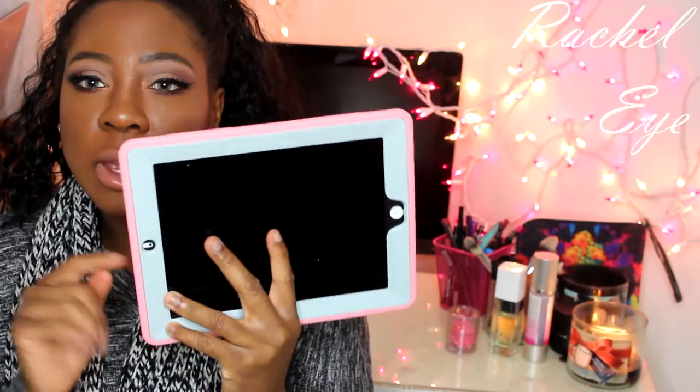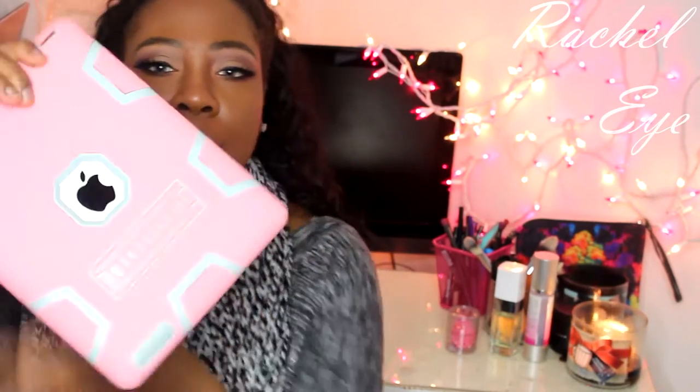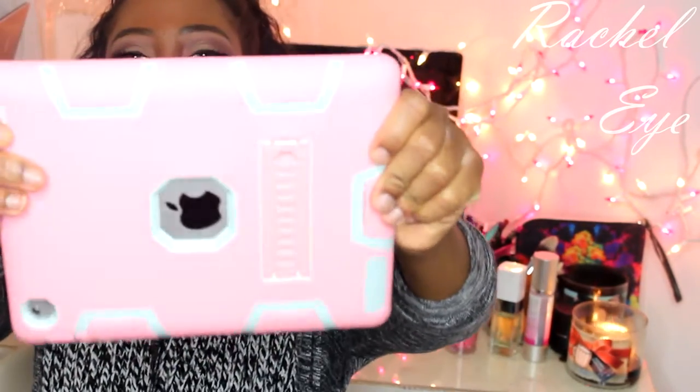Next, I got a new iPad case because the one I had for so long was tearing and dying. I got this from eBay for like $11 and change. I could put the link down below. It's so nice. I like how it looks. It's pink and gray and it's just ideal. It comes with a stand like that. I love it. It's cute. My iPad is looking cute again.